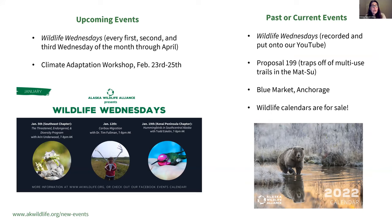Some upcoming events. We always have Wildlife Wednesdays through April, and the Kenai chapter, as I mentioned, is the third Wednesday of every month. And we also have a climate adaptation workshop coming up in February. And that is a free workshop. It's for the public. And it is discussing more of the RAD framework, which is the Resist, Accept, Direct framework that our vice president on our board actually publishes a lot of work on. And that's something the National Park Service and USGS adopts. So if you're interested in how we can resist, accept, and direct climate change effects in the state of Alaska, you're invited to go to that workshop, and you can register online on our website.